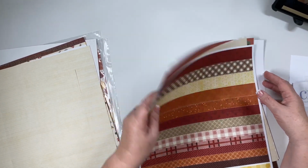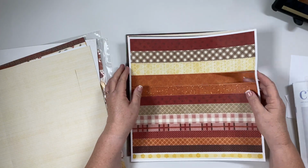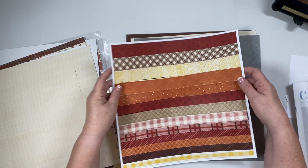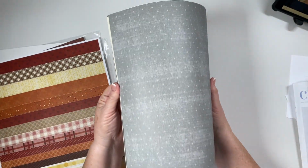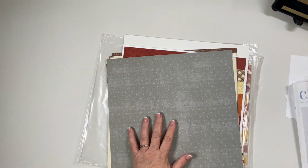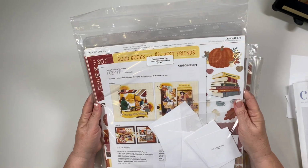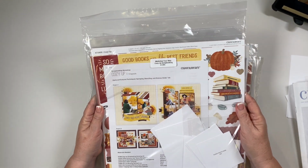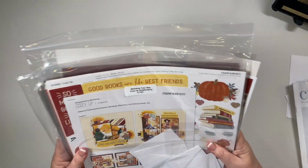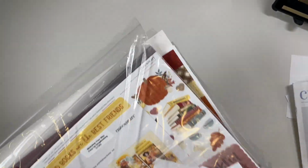Let me finish flipping through this for you. These are all in strips. You kind of see how wobbly. Those are all cut out for you. And let's finish going through this paper. There's your filler paper. And on that, here is the Scrapbooking, another one I bought so I could have all of that paper once again. Fall is one of my favorite times of year, if not my favorite time of year. So I appreciate having that.